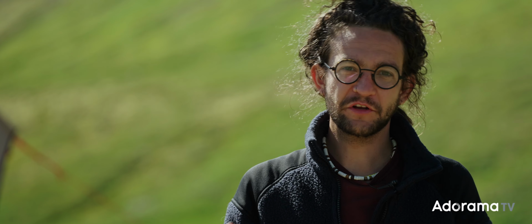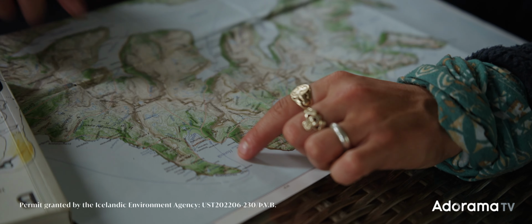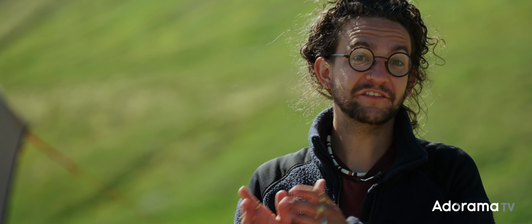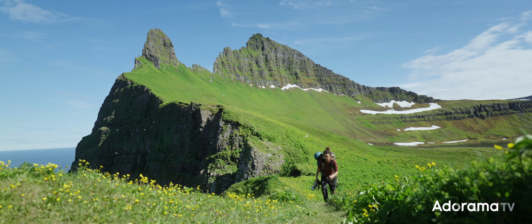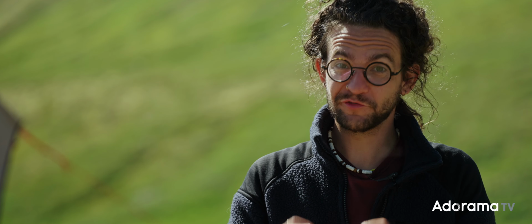What's also important to note is that prior to coming to Hornstrandir, I actually applied for a film and photography permit. Through the filming permits I was granted, I was given access to fly in certain designated areas, and other areas are prohibited to protect the birds that nest on the cliffs and the foxes that den in specific valleys in this region. Hornstrandir is an extremely remote place.